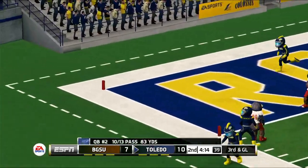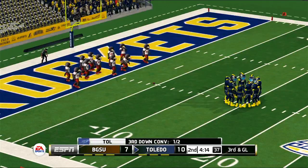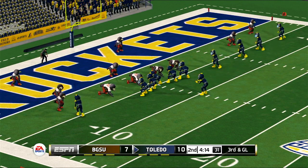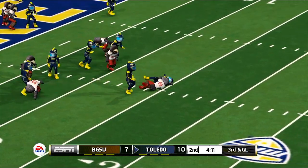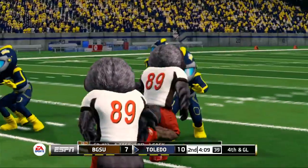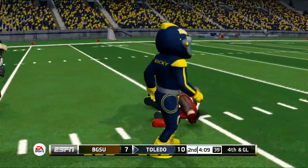He gets rid of this one. Even though they didn't sack him, the pressure was still enough to force a bad pass. If you can get in there and disrupt the pocket, then the quarterback is going to have a tougher time getting the ball to his playmakers. They'll spread the field here. Let's see what the defense does with a 5-wide look. They bring the quarterback down. It looked like they caught the quarterback by surprise. Well, that's a great call by the defensive coordinator. They send him off the corner, and he just uses his speed to get the sack.